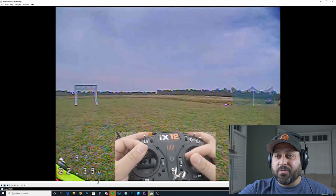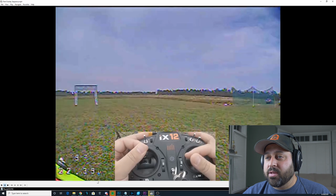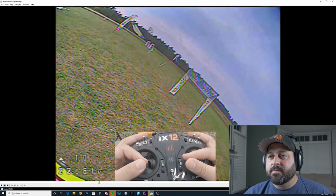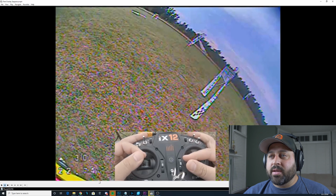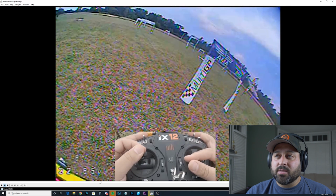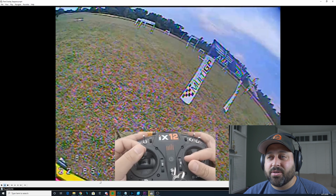But you can see I'm pretty much full stick left, and yet the gate looks like it's really far away. But as you watch that quad, it is turning, turning, turning. I'm starting to lower the throttle so I can get control back as I come around. But that entire time that we just watched, until I'm behind the gate, I was turning left. That's how early I had to turn to make it through this gate the way I wanted to.